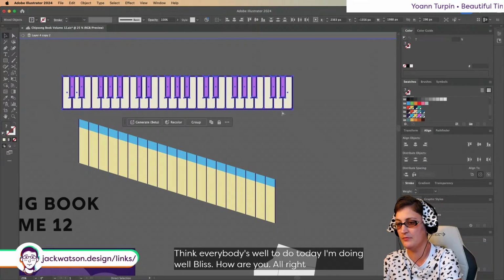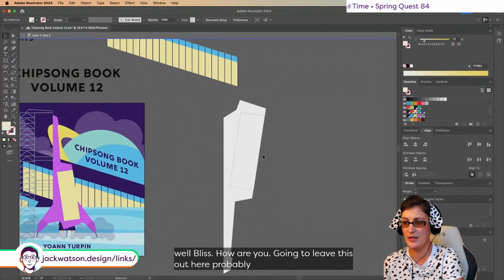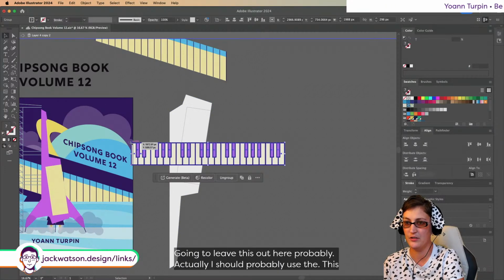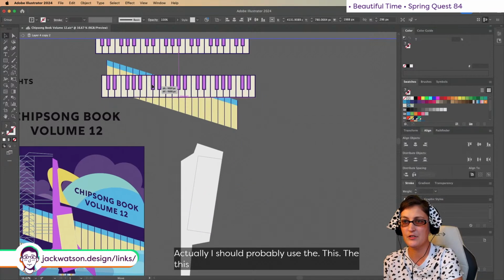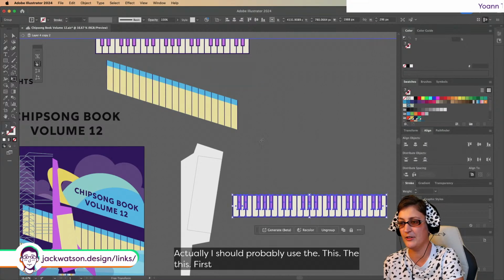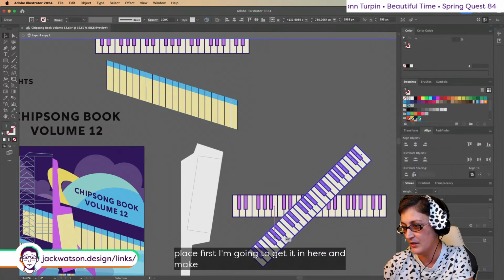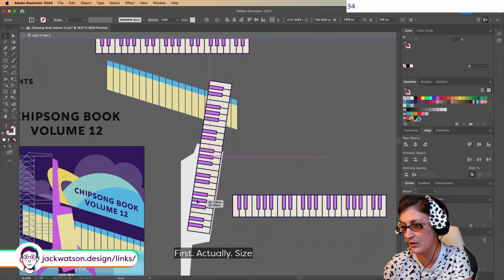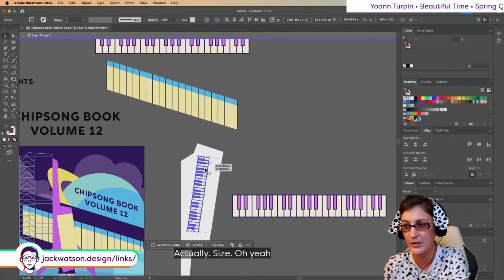Alright, then I'm gonna leave this out here probably. I should probably use this. First, let's do this. Actually, I'm all over the place. First, I'm gonna get it in here and make sure I have the sizing correct, which I don't think I do. I think the keys need to be longer. Oh yeah, that's way too small.